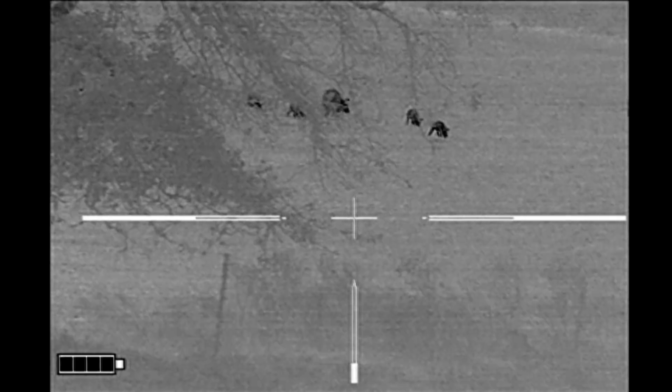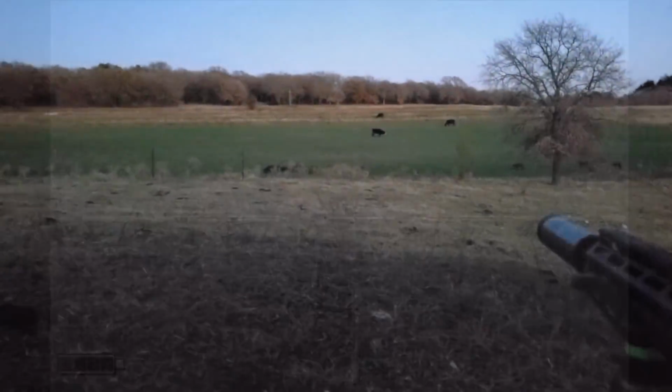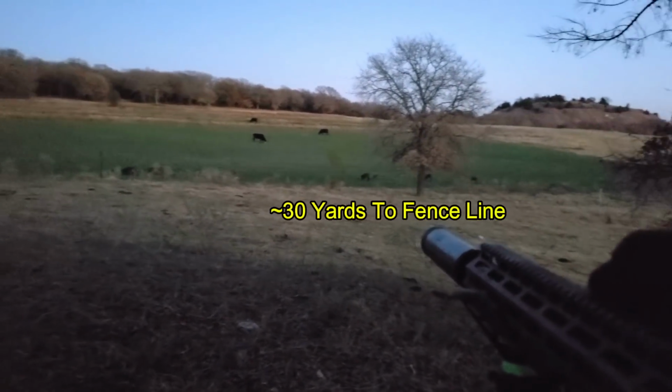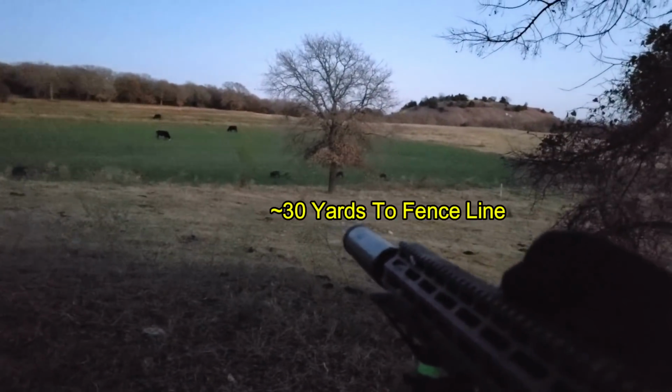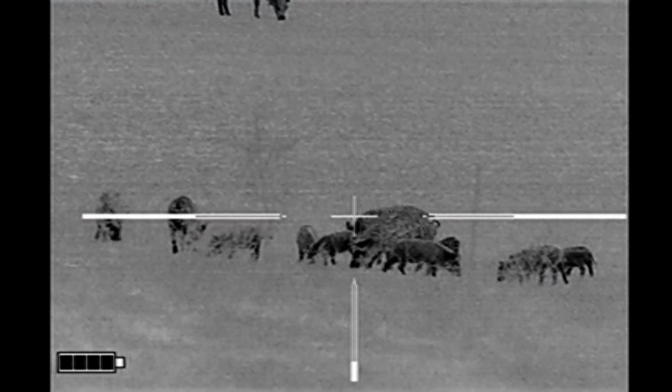While they are in the part of the wheat field I'd like them to be in, either the trees are in the way or the fences are in the way. Now this is a view from my shooting position. Those are the hogs. I'm doing my best to look like one of the trees. I'm only 30 yards from the fence line, and the hogs are right behind the fence. There's that big open field, and the hogs are right behind the fence.